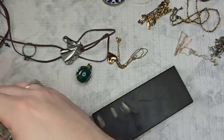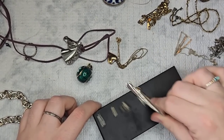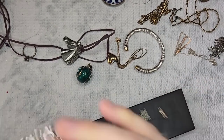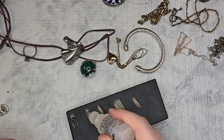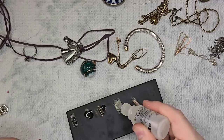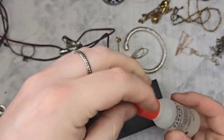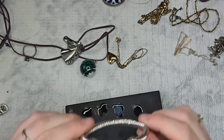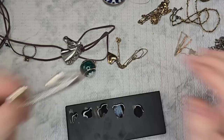Okay, so that. And we're going to test this cuff. Again, we're going to pre-deep, because if it's plated, we want to get rid of the plating. Okay, and then we're going to test this part. Okay, now let's test it with the acid. Oh, wow. Okay. This is sterling. This is sterling.